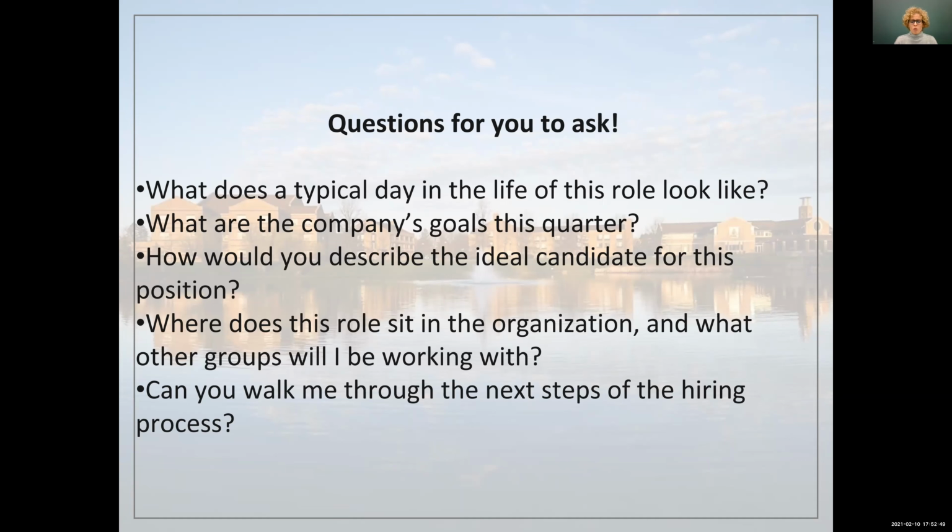Questions for you to ask. What's a typical day in the life look like? Right? What are the goals of this position, this group on campus? What are the goals for this semester, this year, this quarter, whatever it might be? How do you describe the ideal candidate? So ask them, what's the ideal candidate look like? And then you can give back all the things that you match, right? The ideal candidate is this. Well, heck, I'm this. And then you need to tell them about it.